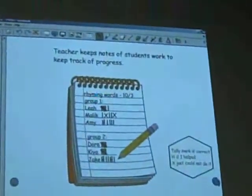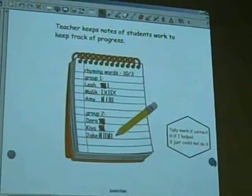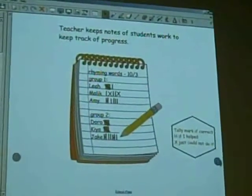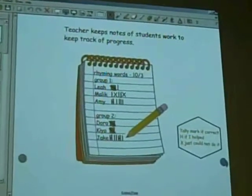Another thing we do is, while they're with me at their workshops or centers, whichever way we call it, I keep notes. Suppose I was working on rhyming words on October the 3rd, I keep tally marks on how they're doing. Every time they get it correct, I tally. If they just can't get it, I put an X, and if they're having a lot of problems and I can help them along, I put an H.